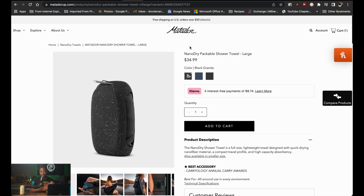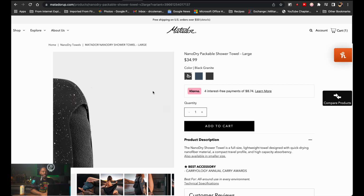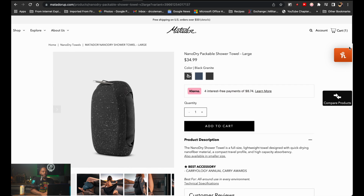Matador, one of my favorite companies. They've kind of got themselves a little bit further and further away from Amazon, which is nothing wrong with that. So for select items, you're going to get a certain percentage off. $34.99. I have these packable shower towels all over the place.